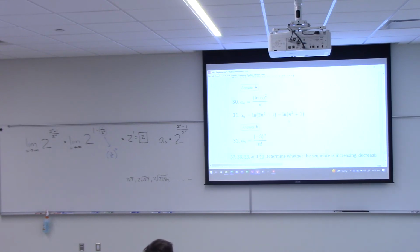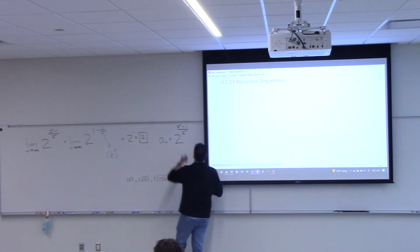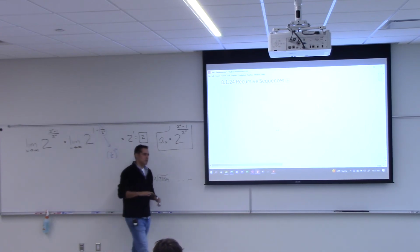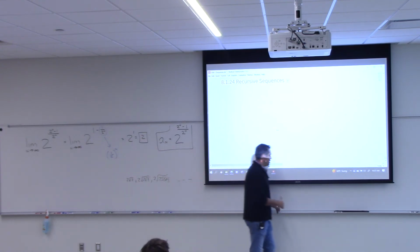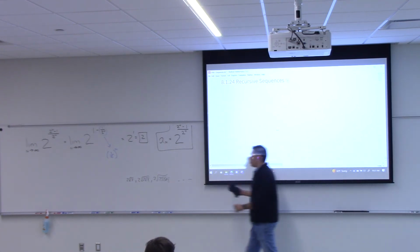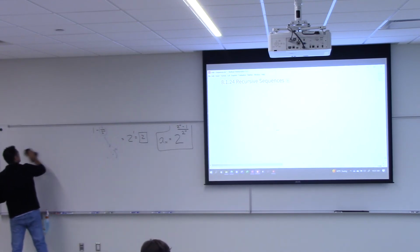But there's one last thing here. Not all sequences are defined with a formula, okay? Not every sequence that we have out there has a formula to it. There's another type of sequences that we're not going to get into in this class called recursive sequences. And the most famous one is this one here. I'm going to put the sequence up, and I'm sure someone here has seen it before. I'd be shocked if you haven't.